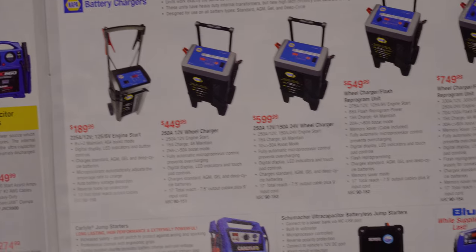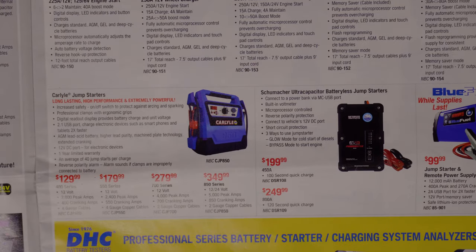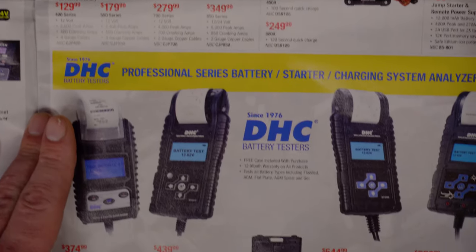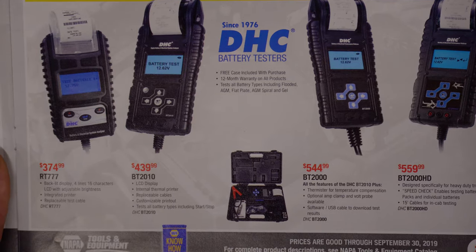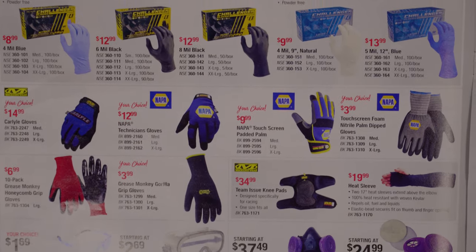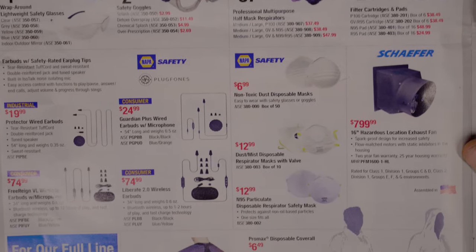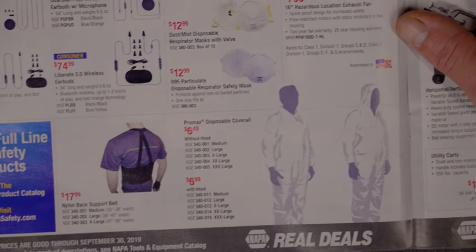Battery charging stations. Those are some other things that you're going to need. Carlisle jump starters. Professional battery starters, charging system analyzers. Here's some of their accessories we're going to shoot through real quick. Gloves, masks, goggles, more masks, back brace, paint suits.